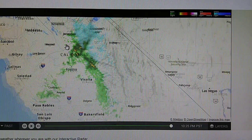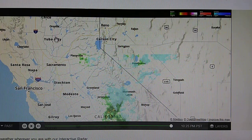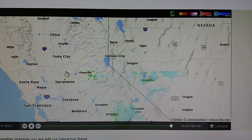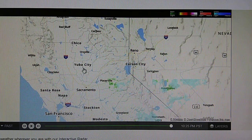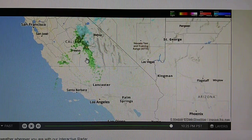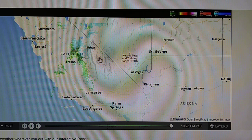Earlier today, we had rain up in Sacramento, near Chico, Oroville, up in that area. It was raining in this entire area. Well, that was this morning, probably around 11 o'clock in the morning. But this system that we were just looking at should have generated rain all day long for the entire state. But the skies were heavily sprayed over today.